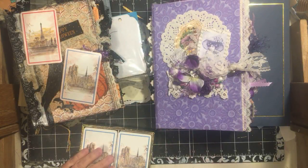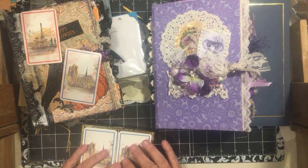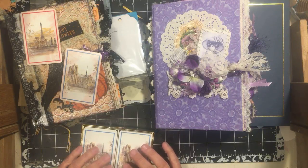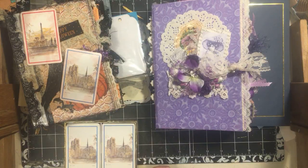Someday you'll get to see my craft room. And the decorations are basically Paris. I mean, they're Eiffel. I love the Eiffel Tower. And I've never been to Paris. Someday, maybe, I will go. Oh, that would be really cool, Pauline.